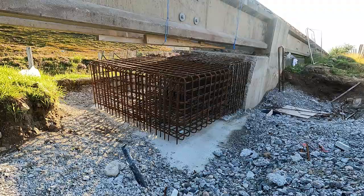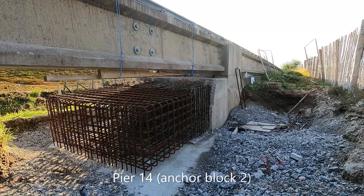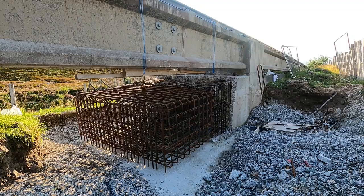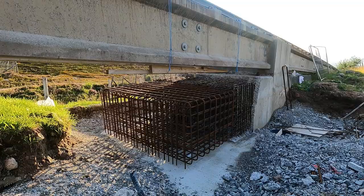So this is the second anchor block above the base station. These anchor blocks actually hold the track uphill from here longitudinally, because all of the bearings uphill of this anchor block until the next anchor block can essentially slide longitudinally. So this anchor block holds all the track in place.